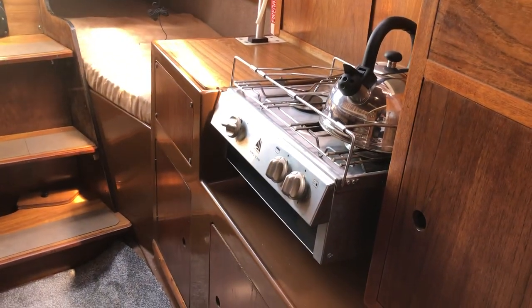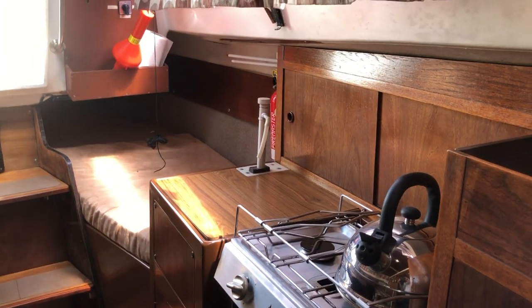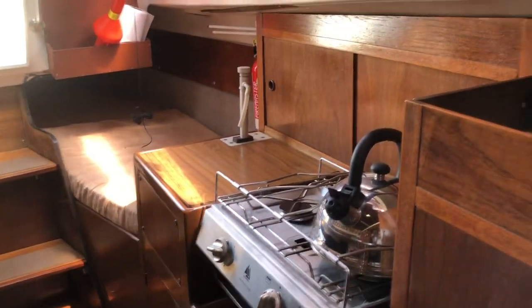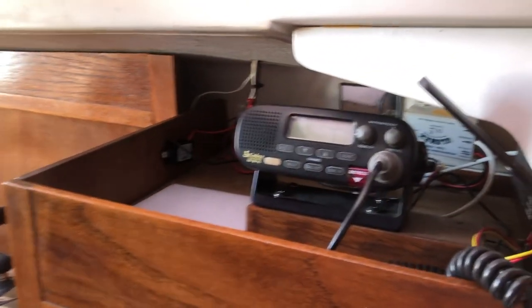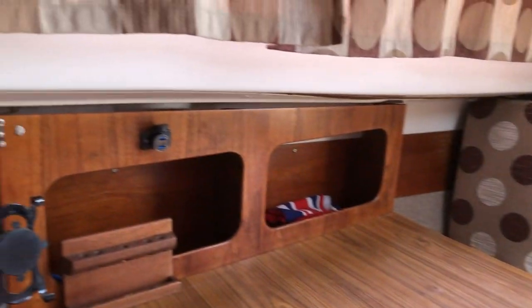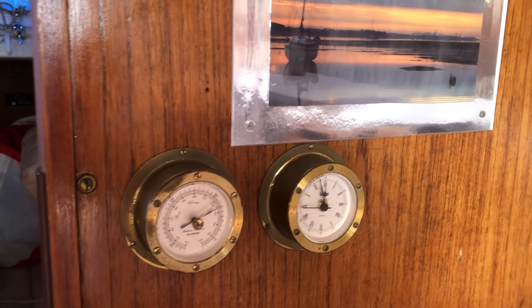Galley with a cooker and grill, and a sink with water supply. There's a quarter berth as well. So she's five berths, technically. That's the VHF radio. Storage. And she has a clock and barometer and things.